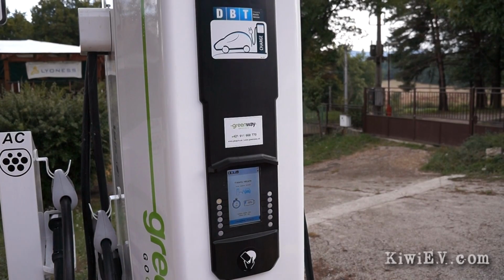Okay. Oh, I did not need that. Well, the charger worked, finally. That had me scared for a minute, and now we're going to have something to eat. And then we do the big journey, all the way to Banská Bystrica.